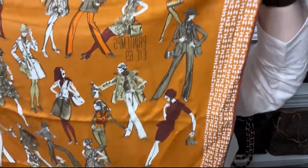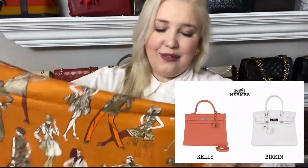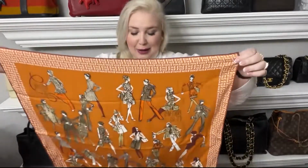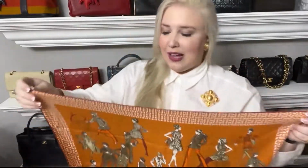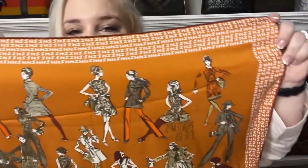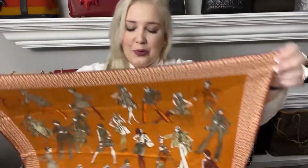If you don't know, obviously Hermes have Birkins and Kellys, and they're very iconic handbags in the luxury space. They are arguably one of the most appreciating assets you can get as far as a luxury item goes. And because of the pictures on this scarf, it's worth a lot more on the secondary market as well. I'll probably end up framing it because it is just so cool with all of the details of the vintage women. Really, really cool scarf. I absolutely love this one.